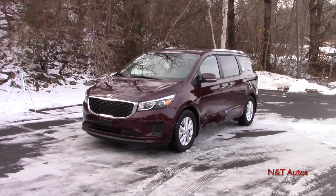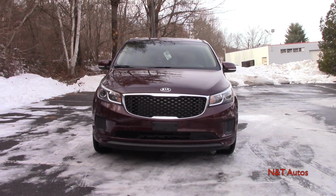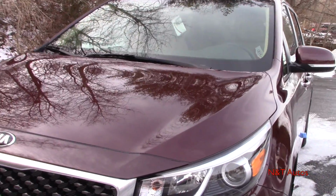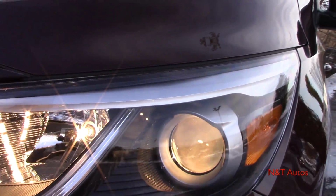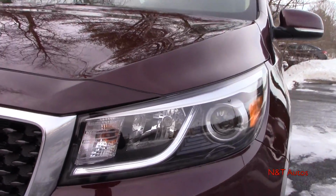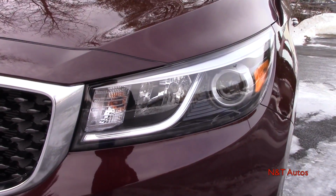Alright, so features of the exterior on the 2018 Kia Sedona. We could go ahead and start with our headlamps here, and for our low beams, they are projector halogens. For our high beams, they are reflector halogens. There's some pretty nice chrome accenting and a little bit of color going on there. But take a look at the shape of the projector tube. Pretty neat looking there. We also have our turn signals up there too.